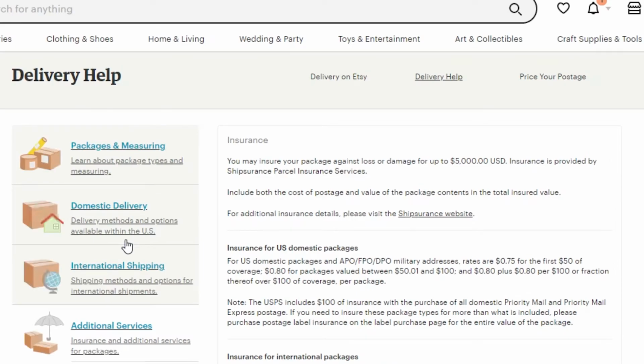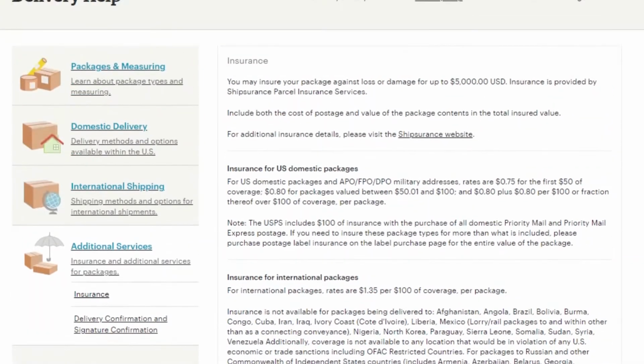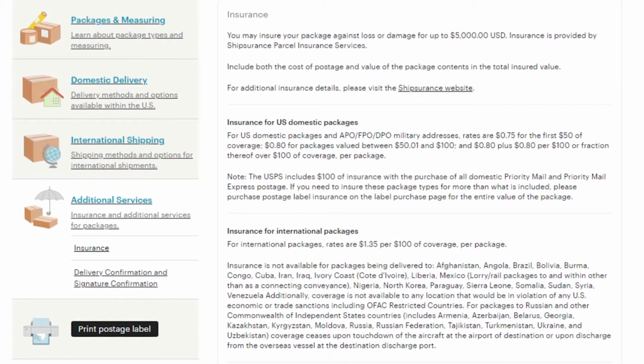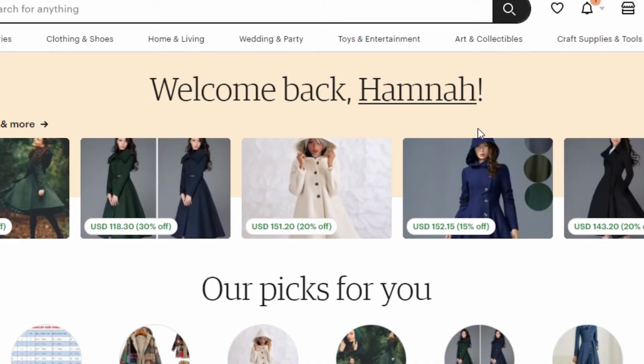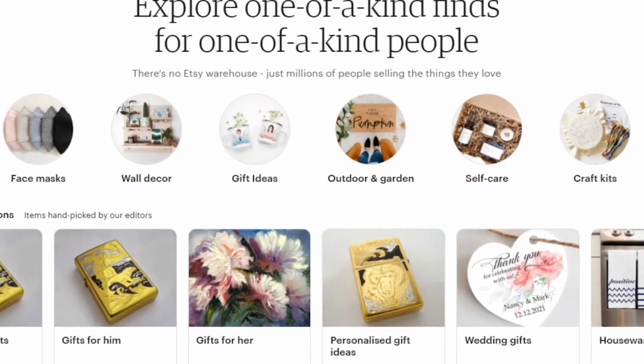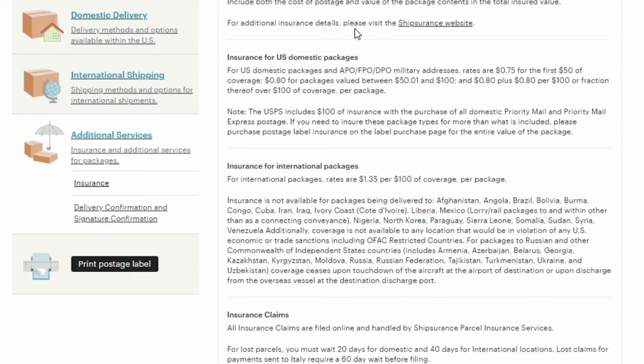is also providing insurance for US domestic packages and for international packages. So that's actually very good that Etsy has insurance, because most of the big companies or big sellers sometimes do not provide insurance, but Etsy is actually doing that. You can see and check out these right here. For example, insurance for US domestic packages, you can check them out and read it right here.